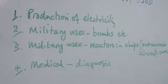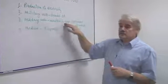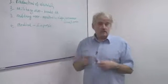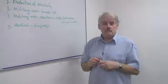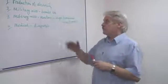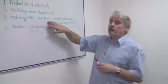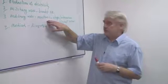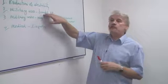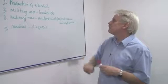One military use, as opposed to bombs, is the use of reactors in ships. Some of the ships, including the submarines, are big enough to actually have nuclear reactors in them. And both Russia and America have huge fleets of nuclear submarines. These are nuclear powered submarines, and they might also have nuclear weapons on board, like the Trident missile system.